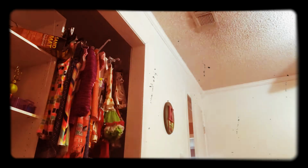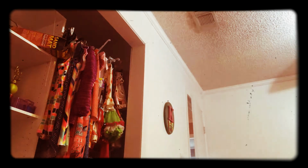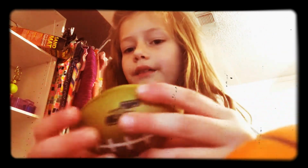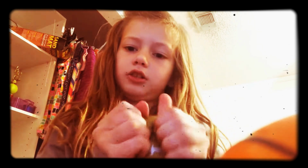And then this one. And then I have this one. And then I have these stress balls. I just dropped them. So, I have these stress balls. They're stress balls.